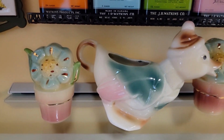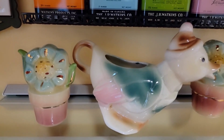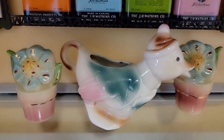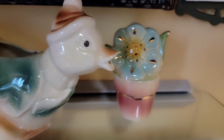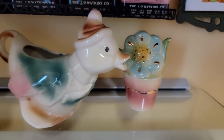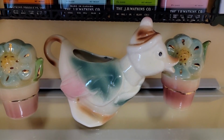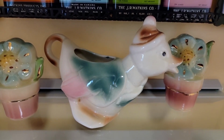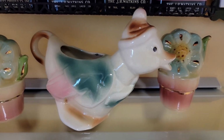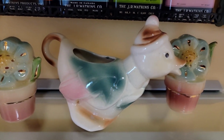I just bought the salt and pepper set. I've always admired them. It's by Shawnee, and a lot of people on the internet that are selling them say they're from the 40s. They're pretty fancy with gold on them. I really like them. And this little guy I just found in, was that Hastings? Yeah, I think it was a little shop in Hastings. So that was maybe early this month.